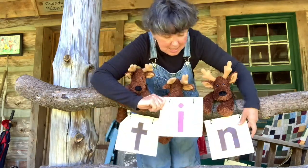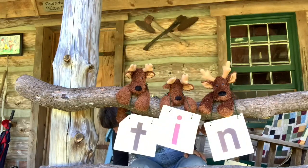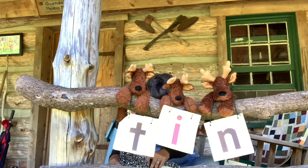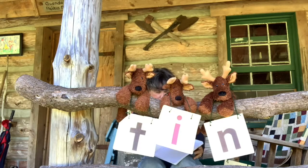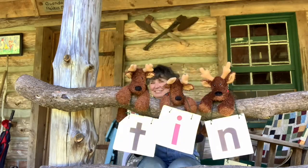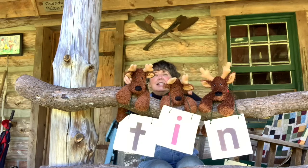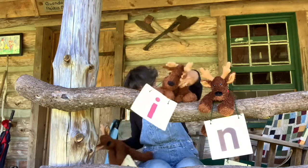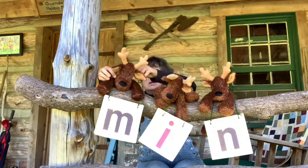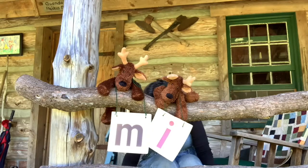Antler, box with a dot, box. Go ahead and write the word tin. Oh, I see you have the marker already. Yes, you can be the writer. Like that. And then come on down. Well, actually, you can stay up there. And I need somebody. Yep, you haven't had a turn yet. Come on up. And you have this one.